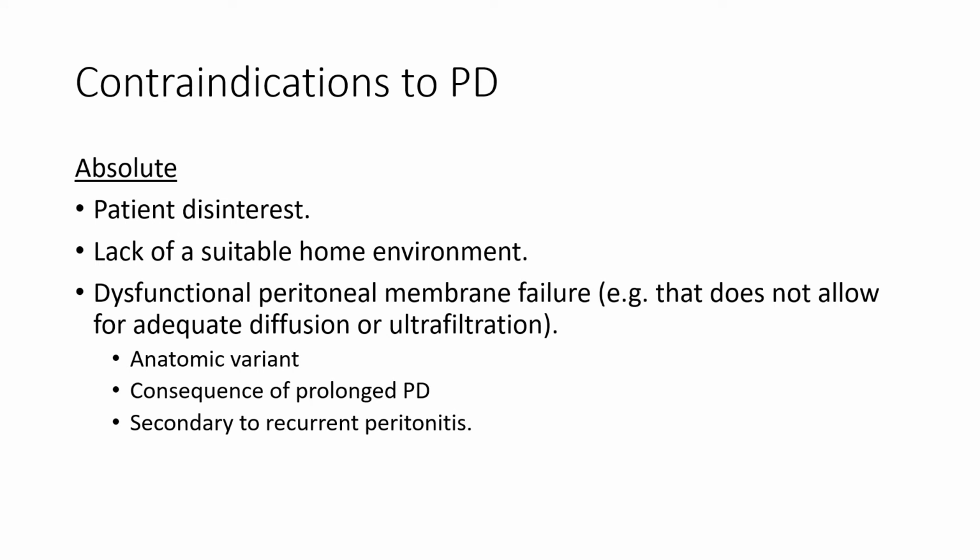A lot of dialysis patients also have a dysfunctional peritoneal membrane, so it doesn't allow for adequate diffusion or ultrafiltration. This can occur because of an anatomic variant or can occur as a consequence of prolonged peritoneal dialysis. We think that exposure to high concentrate dextrose can incite some low-grade inflammatory changes in the peritoneal membrane, which over time sort of burn it out for peritoneal dialysis. And if you've had a lot of episodes of peritonitis, this can of course scar your peritoneal membrane, so it doesn't work anymore.